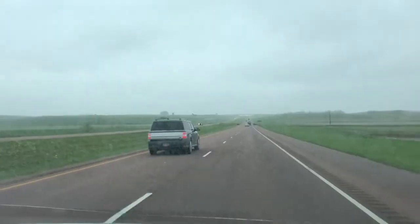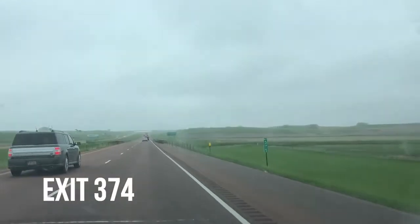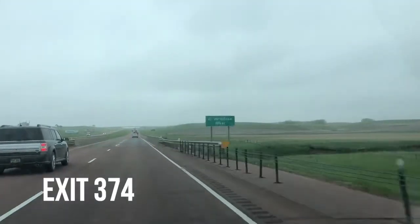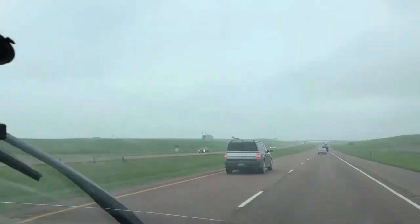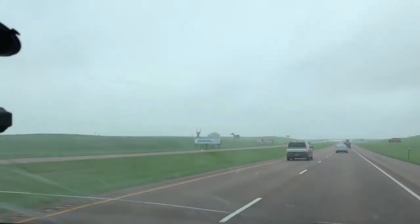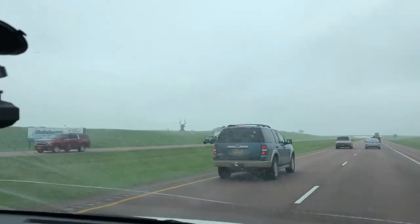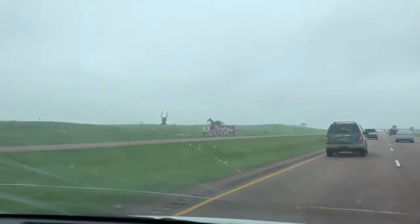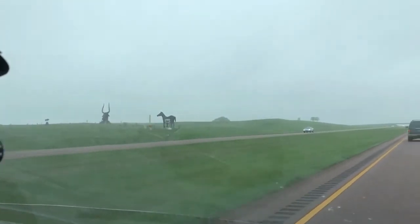Once you leave Cowboy Town, or if you choose not to go there and you keep coming west, the next stop with something interesting is at exit 374, and it's called Porter Sculpture Park. Even if you don't take the exit, you will definitely know it, because as you're driving by, you can clearly see a large bull's head coming out of the ground, and lots of different sculptures. What you might call a collection of oddities.